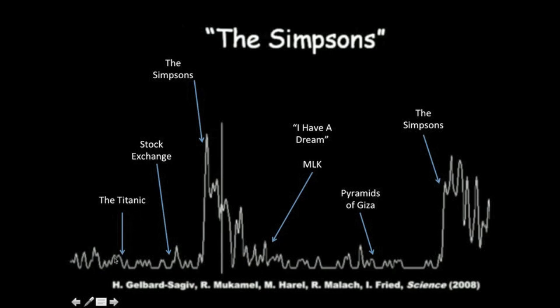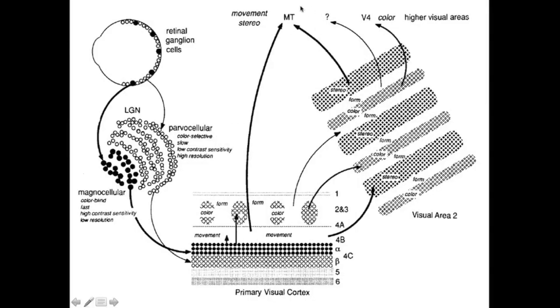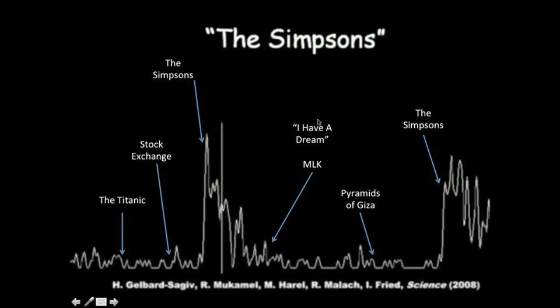And so we can see here the neuron doesn't respond to a video clip of the Titanic. It doesn't respond to US stock exchange values, but it responds to The Simpsons specifically. It doesn't respond to the I Have a Dream speech by Martin Luther King. It doesn't respond to the Pyramids of Giza, but it gets very excited electrically by The Simpsons again. So this neuron is obviously a part of a network in a layer that recognizes The Simpsons, which I think is really amazing, that we've got a Simpsons neuron. There have been reports of neurons for particular celebrities like Jennifer Aniston. There is a Jennifer Aniston neuron in the human brain. Isn't that amazing?